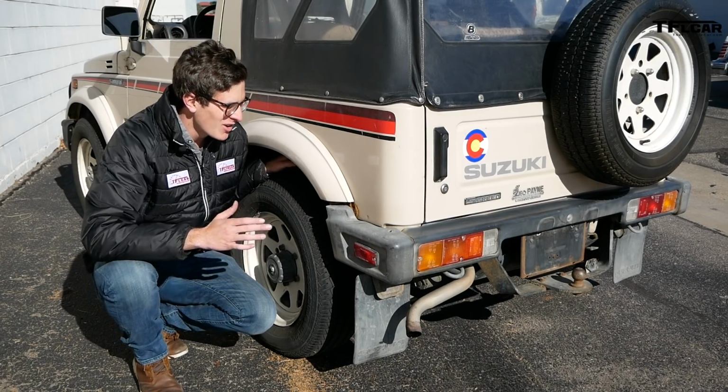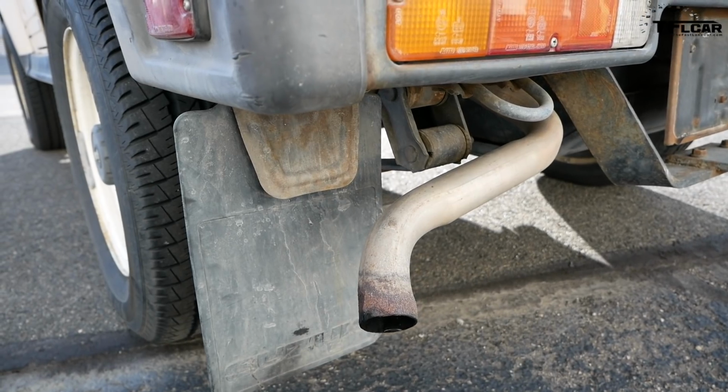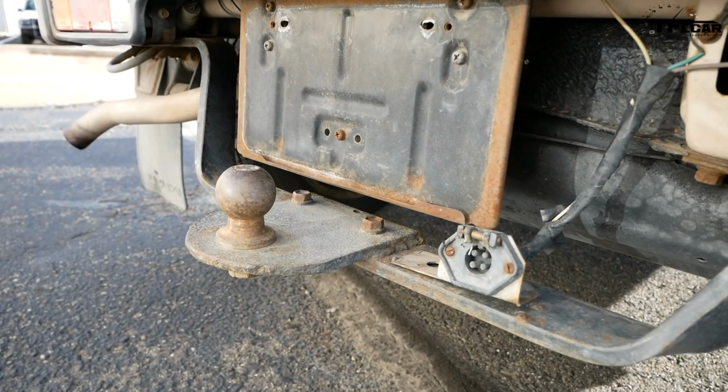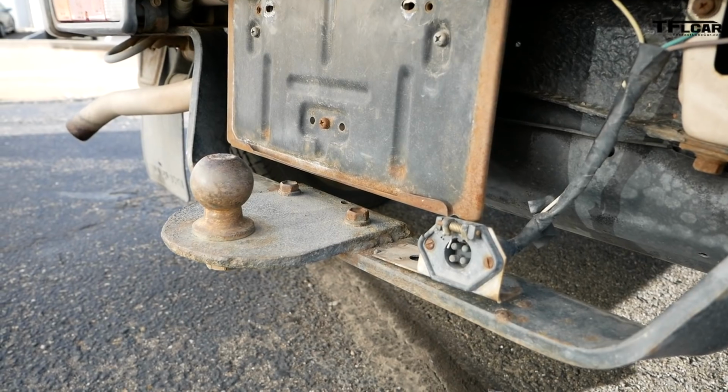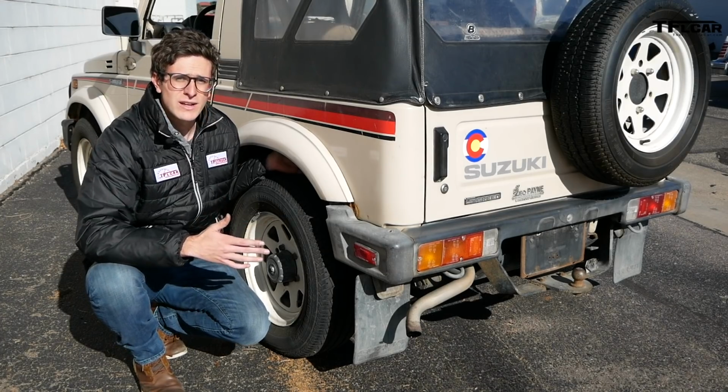And take a look at that weird and wacky exhaust pipe. It makes this crazy bend and then comes out right on the left side. This one also has a hitch, and Suzuki says you can tow light trailers with this car, but they have to be really, really light trailers, I imagine.